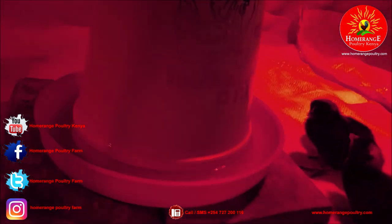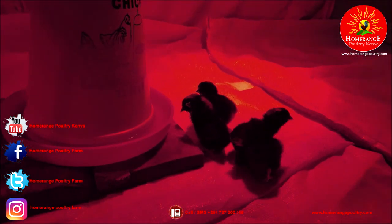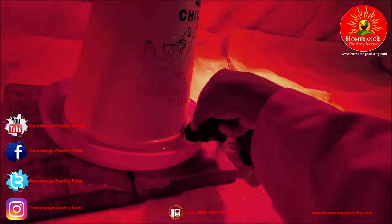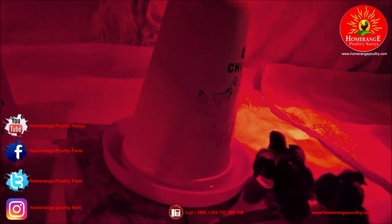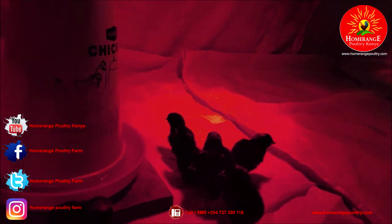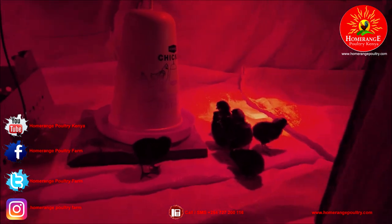I know it looks very tiring and very labor intensive, but it's got to be done because this is the right way to do chick induction. Remember, these chicks do not know this is a new brooder, a new environment. So you've got to show them where the water is. And of course, once you do that, you give them at least 2 to 3 hours.